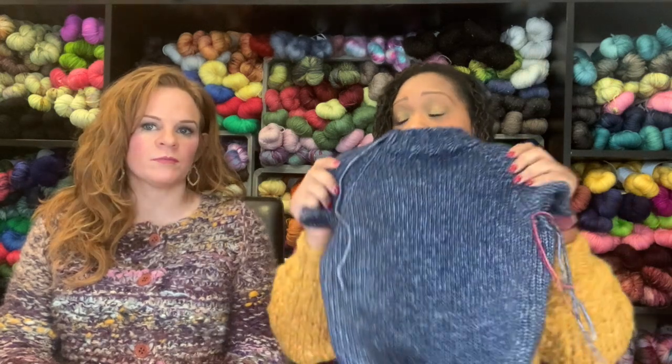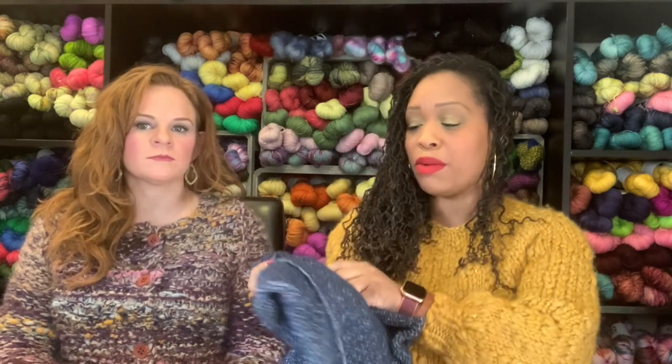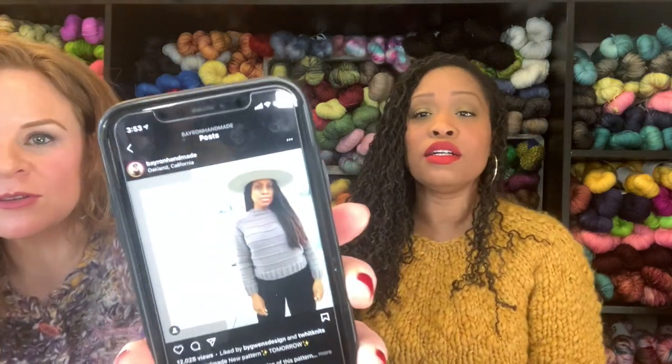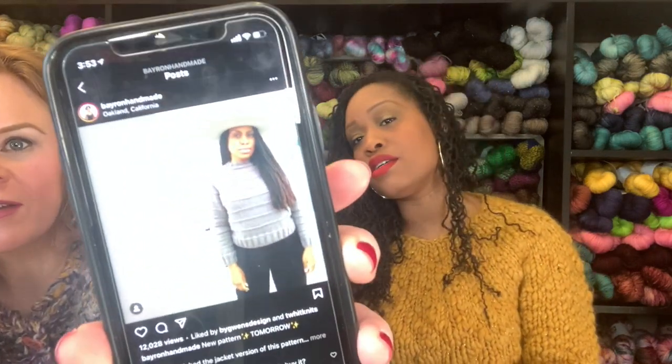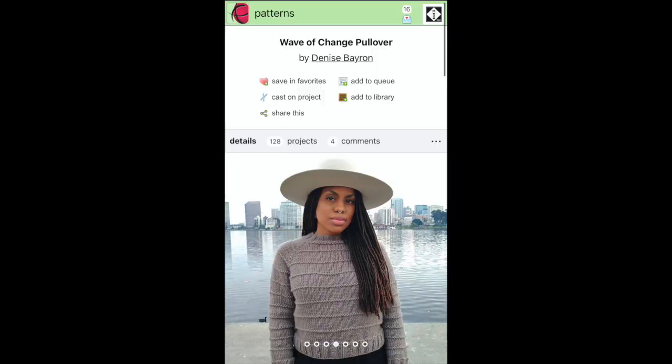What I absolutely love about the pattern is the shape of it. And I love the purl bumps, but I already have some. I don't want the same thing. This is the purl bumps she's talking about. Can you see? Yeah, I think so. And then you can also insert a photo. But I love the purl bumps, I just wanted something different.